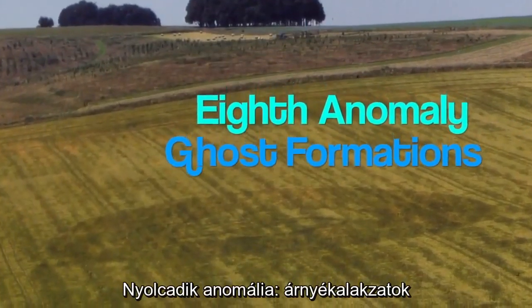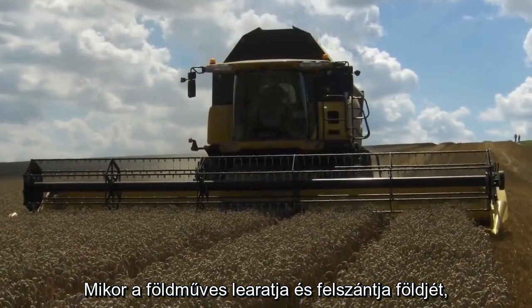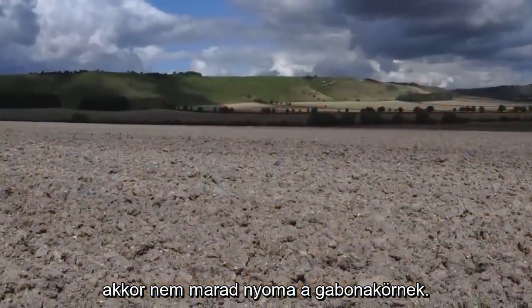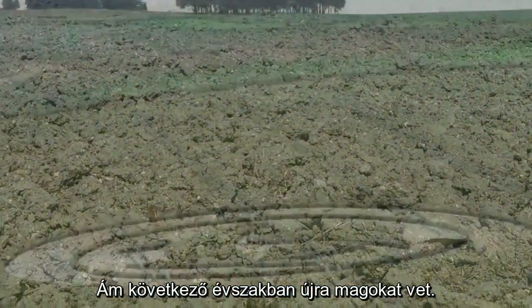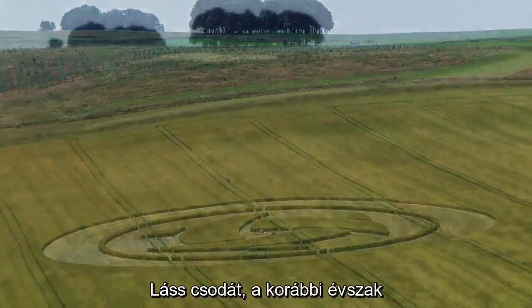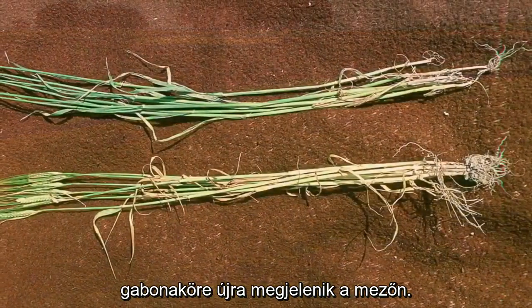Eighth anomaly, ghost formations. When the farmer harvests his crop and ploughs his field at the end of the season, no trace is left of the crop circle that was there. Then, the next season, he sows a new crop. Well, lo and behold, the crop circle of the previous season seems to reappear in the field.